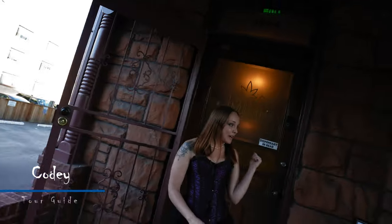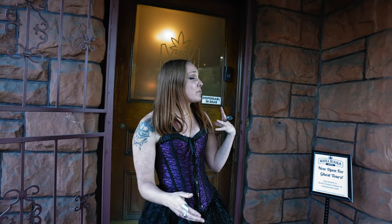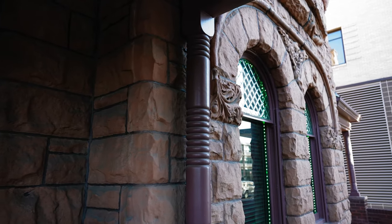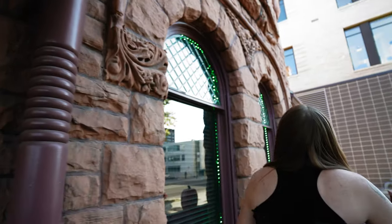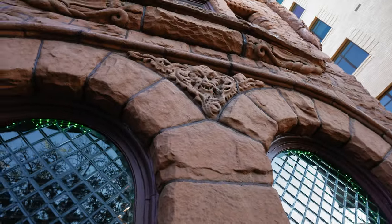So this is the Creswell Mansion, formerly. It's now Marijuana Mansion. It was built in 1889 by John Hubbard for the Creswell family. And one of the main focal points we see is that there's really unique carvings on the outside of the building. A lot based in darker mythologies. It's speculated that one is Satan's face. That's only speculation, but it is creepy, no matter what, when you look at that part there.